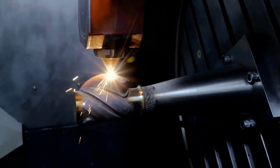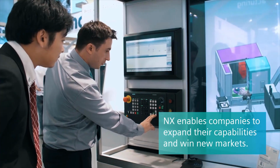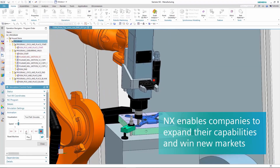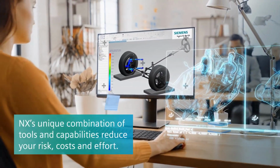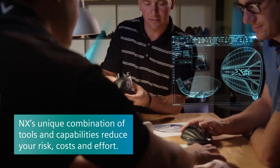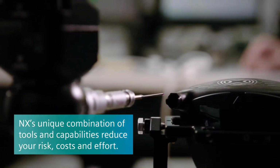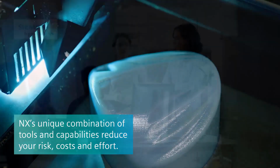By providing new breakthrough technologies, such as additive manufacturing and advanced robotics, NX enables companies to expand their capabilities and win new markets. NX's unique combination of tools and capabilities enables you to create a better, more robust digital twin of your product with far greater confidence as to its real-world performance and manufacturability, reducing your risk, costs, and effort.